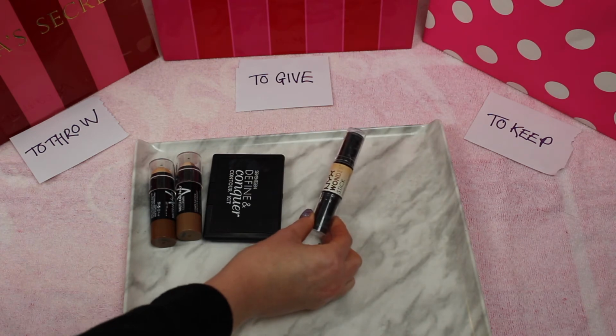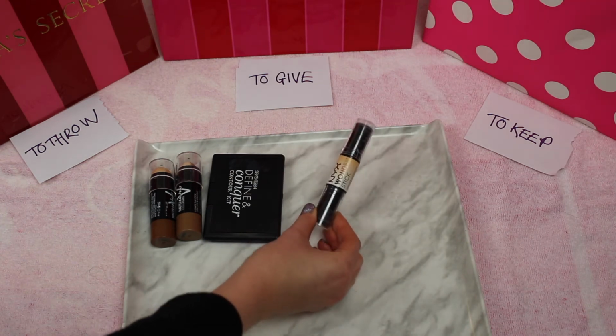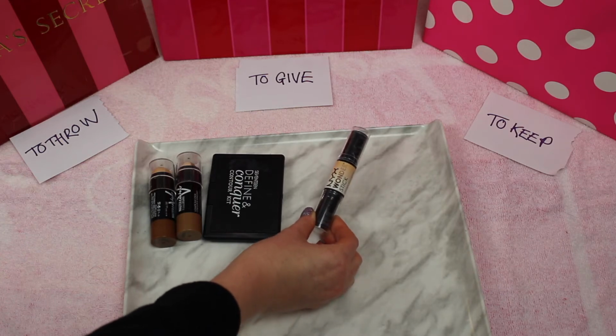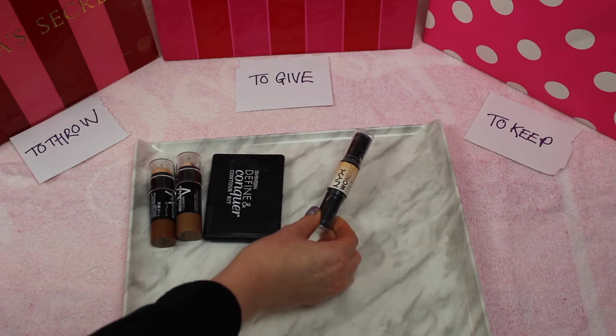And the last one I'm throwing away is the NYX Wonder Stick. This is a fantastic, convenient and quick contour stick. However, this is quite old, so I'm going to have to throw this away.